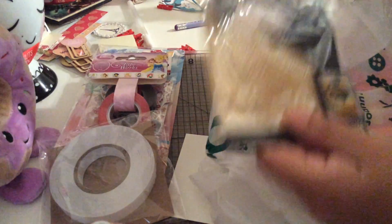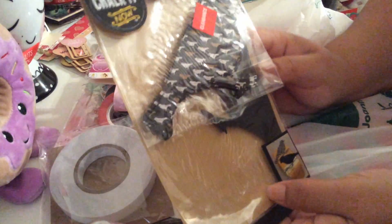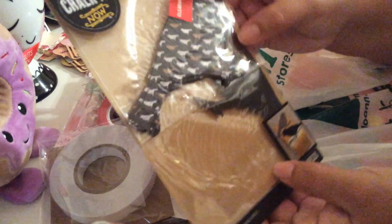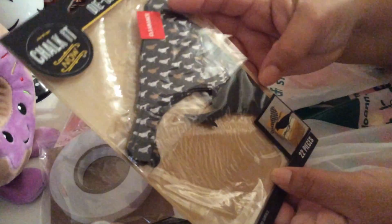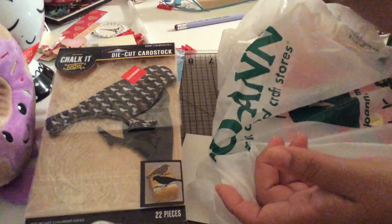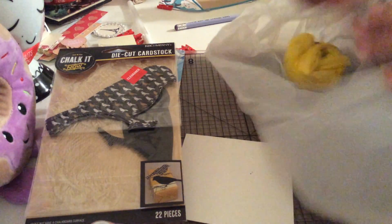And I found this on clearance. These are some die cut birds. It's cardstock. It's $2, and I like it because I have to do some packaging for a swap. So I'm gonna put the bird in front.